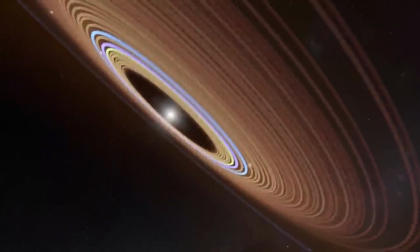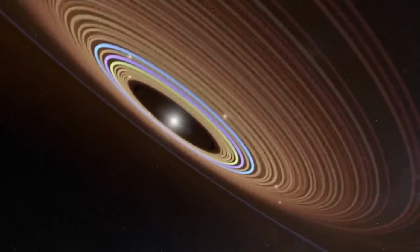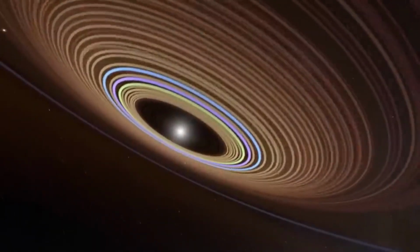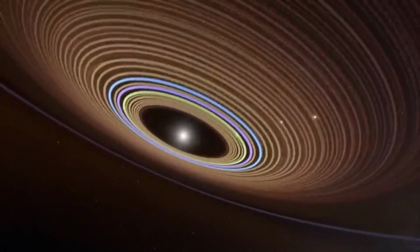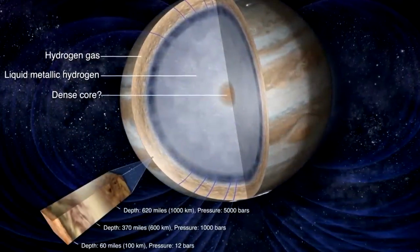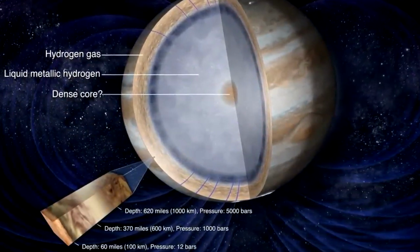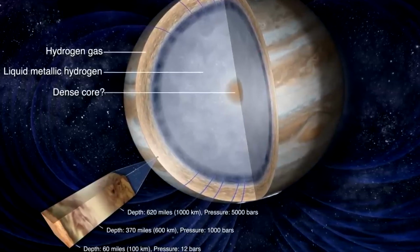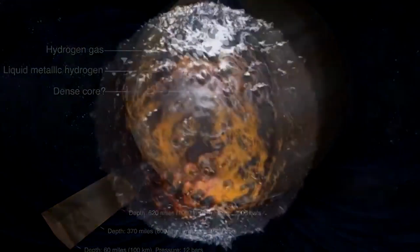The Juno spacecraft, which measures Jupiter's gravity and magnetic field, has provided data indicating that the core is much larger than expected and is not solid. Instead, it appears to be partially dissolved, with no clear boundary between the core and the surrounding metallic hydrogen, leading researchers to describe it as dilute or blurred.